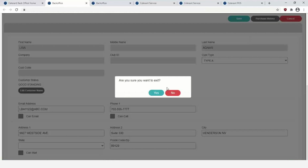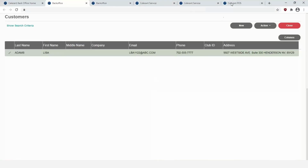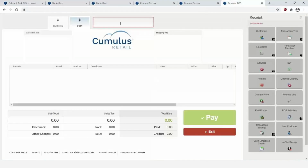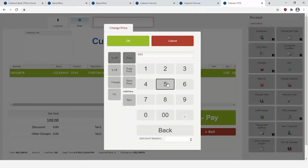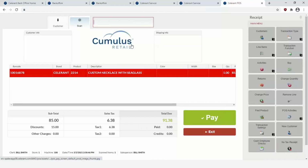So the next step then is to be able to sell the item. If I come to the point of sale and sell the item, you can see here it brings up $100. Let's say a customer haggles a little bit and we end up coming to agreement that we take 15% off. So I can go through the process of change price, give them 15% off. We'll get all the customer service discount. Still within the range that the consignor and myself have agreed to.